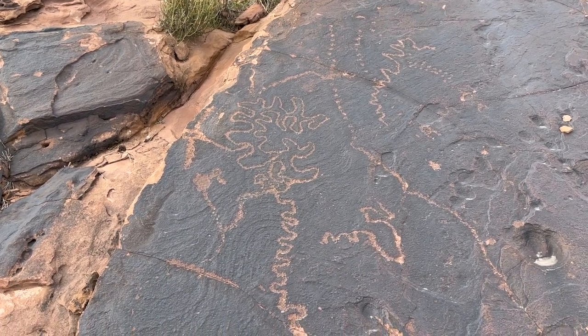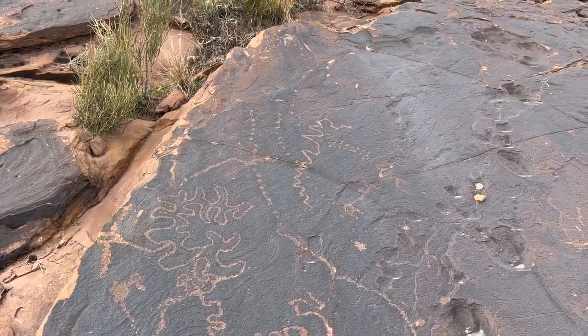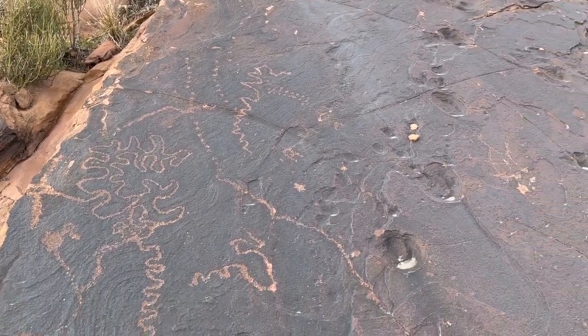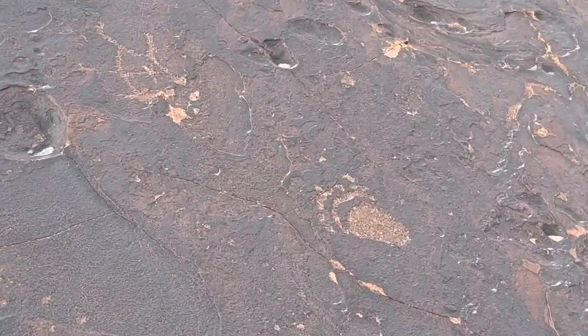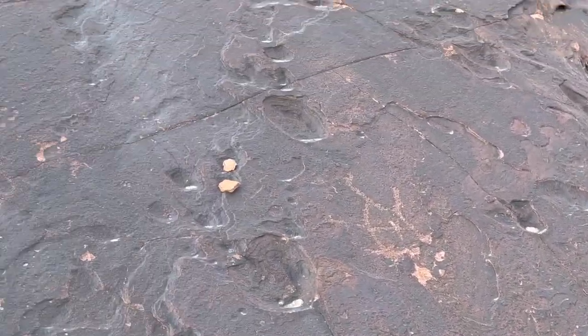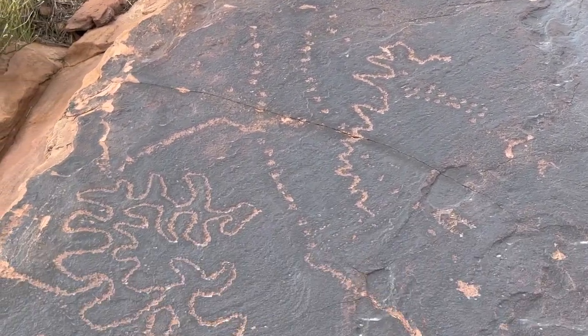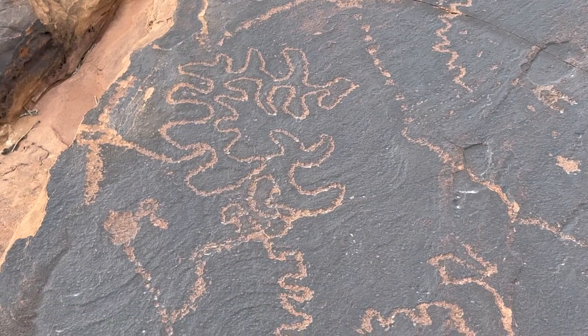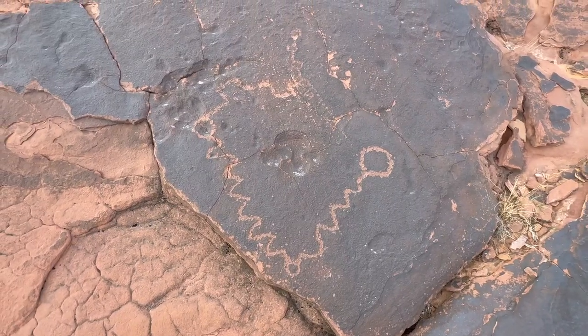Hard to say what that could mean. Got lots of dots here, and dots that turn to lines. And there's the relation to that footprint. That's just very amazing. Here's this other pattern here.